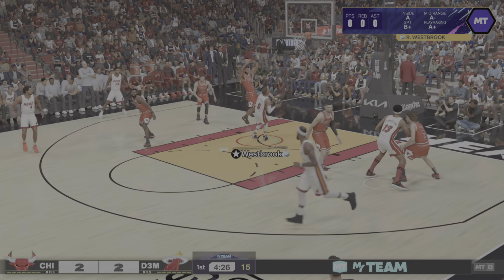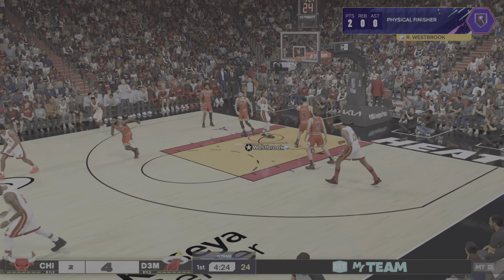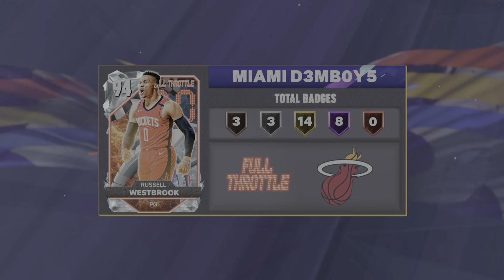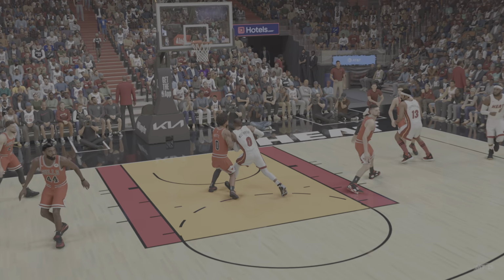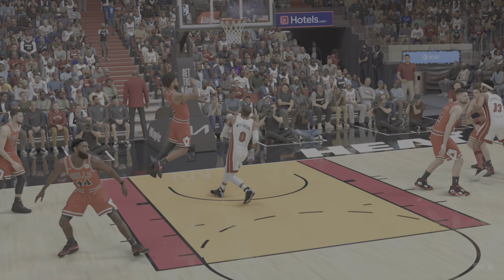Westbrook feeling it out a bit. That one falls. And once he got to the 10, I think he was surprised to find himself that wide open. And I think defensively, that is not the way you want to start. Giving up high percentage looks, that doesn't typically end well.